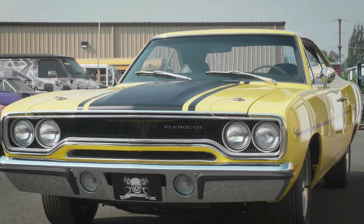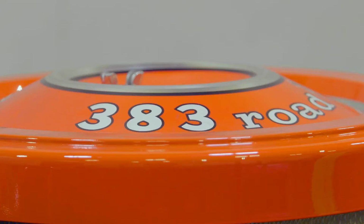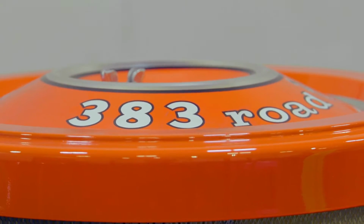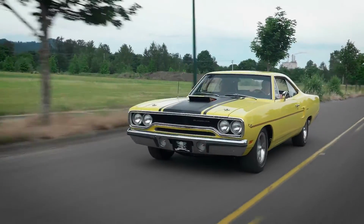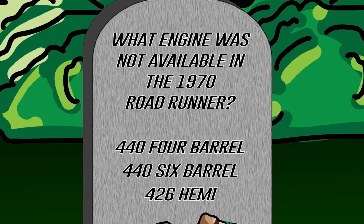In 1970, the Plymouth Roadrunner came standard from the factory with the 383 Roadrunner engine. What engine was not available in the 1970 Roadrunner? Was it the 440 Six Barrel, the 426 Hemi, or the 444? If you think you know the answer, stay tuned after the break. I'll let you know how you did.